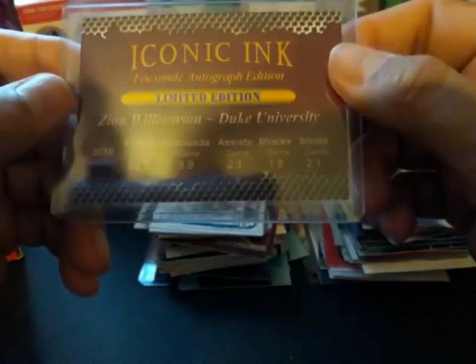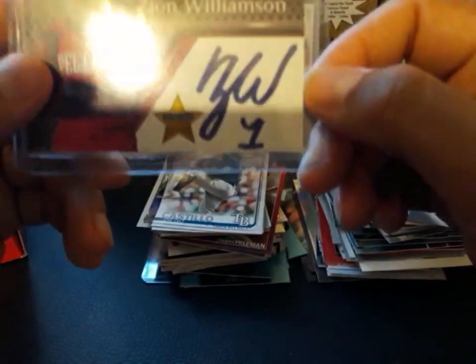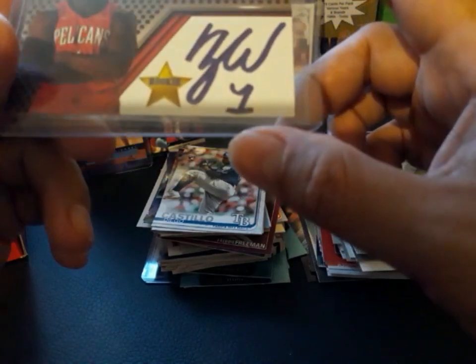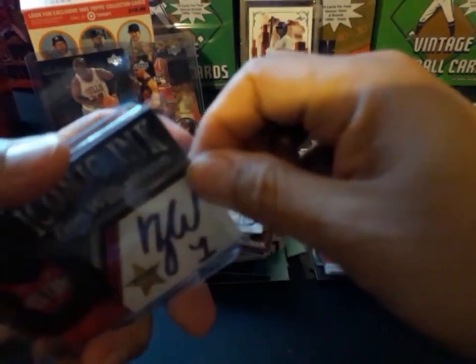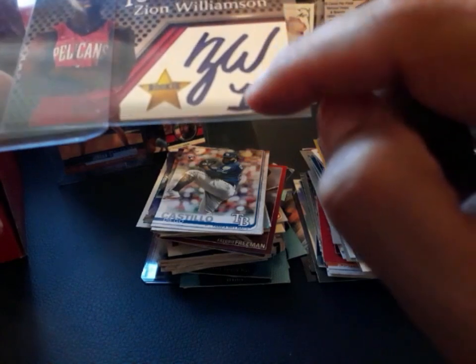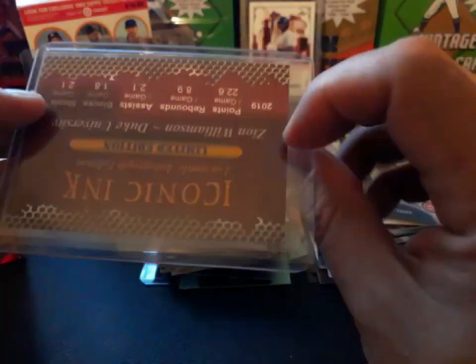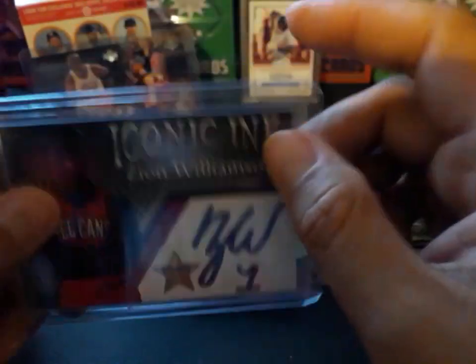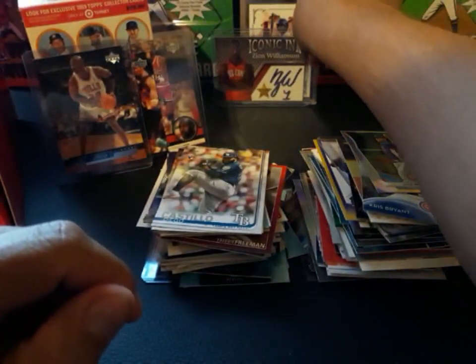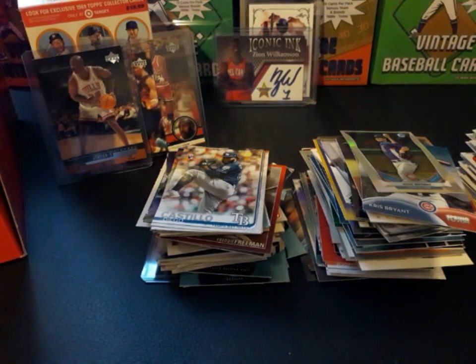What is this? Okay, so this is not an actual autograph. It's a facsimile, but they did a very good job making that look real. Pop this in. And of course, he's got it in a protector. I don't know if you can make it out or not, but it's actually got a facsimile smudge on the one down there. I don't know if that holds any sort of value or not, being a facsimile. But Zion Williamson, I know that was a name for a while. Maybe that's actually worth something. I'm not sure. Well, let's continue.